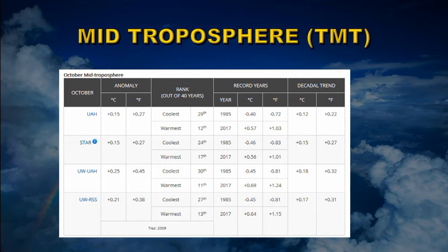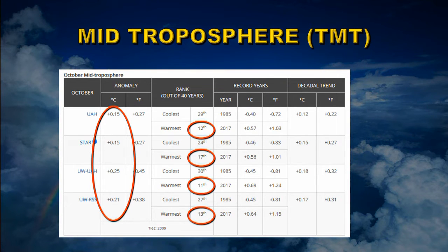Next, let's deal with the mid-troposphere. We have 4 results to choose from here. Unfortunately, they don't seem to agree that well. We have everything from 0.15 degrees centigrade anomaly to 0.25 degrees centigrade anomaly. And that gives us a range of October's record being between the 11th and 17th warmest on record. So it's about the middle of the pack. But their warming trends are all also very similar to the result from the lower troposphere, showing a strong warming trend of between 0.12 and 0.18 degrees centigrade per decade.